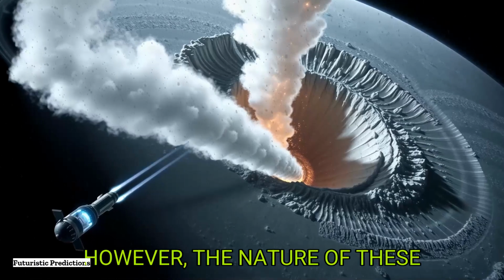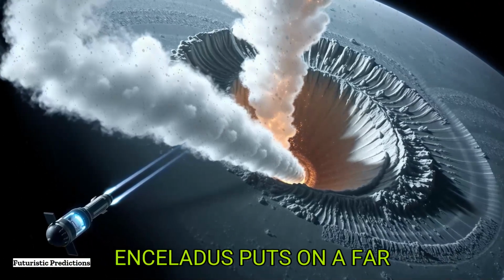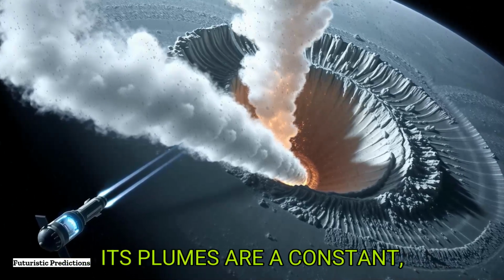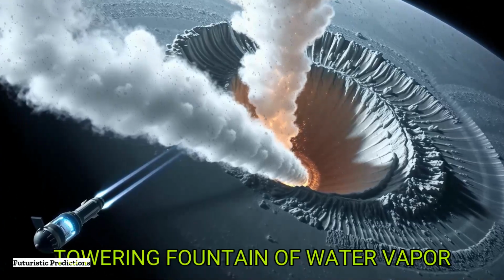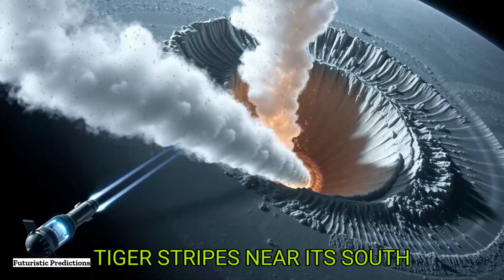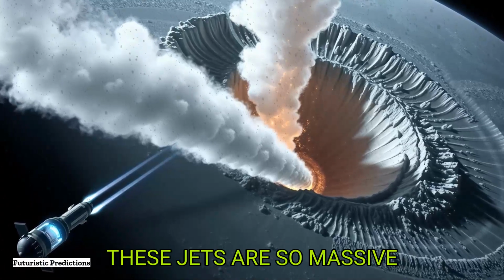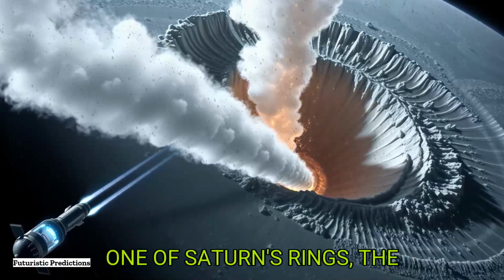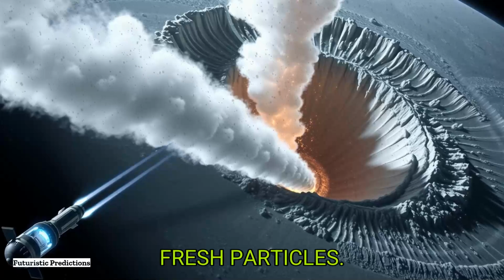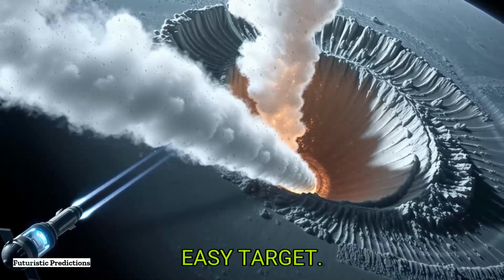However, the nature of these eruptions is dramatically different. Enceladus puts on a far more reliable and vigorous show. Its plumes are a constant, towering fountain of water vapor and ice grains, erupting from prominent fissures known as the tiger stripes near its south pole. These jets are so massive and persistent that they create one of Saturn's rings, the E-ring, constantly feeding it with fresh particles. This makes Enceladus an incredibly easy target.